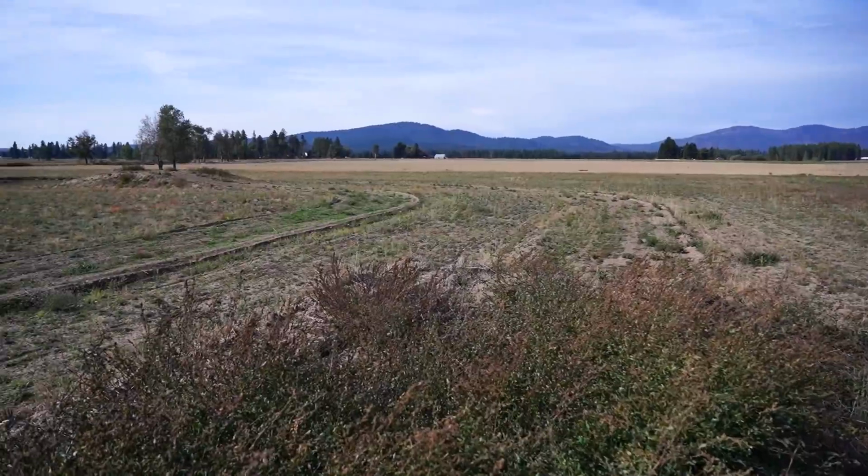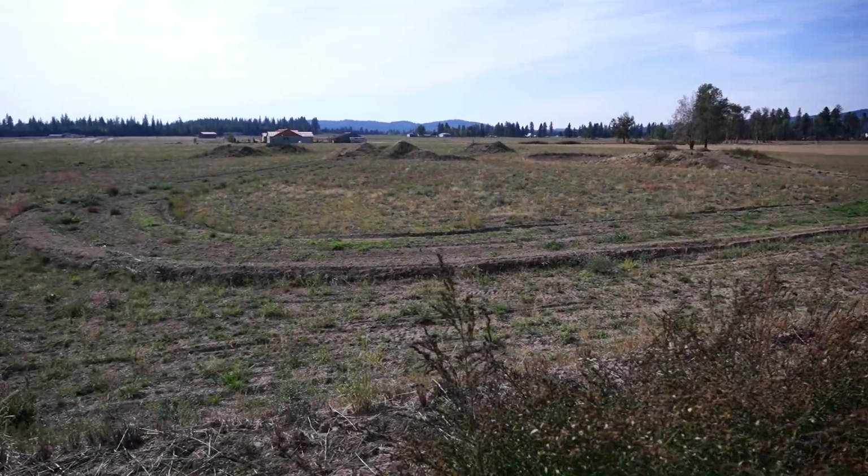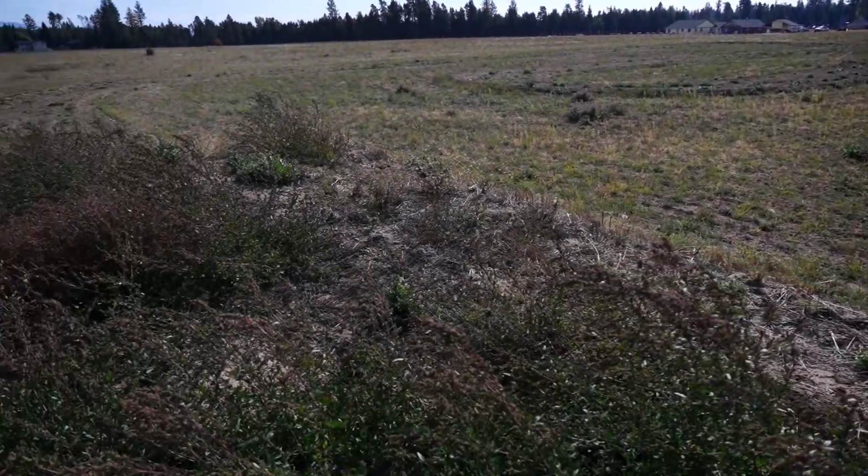We're gonna be building a house on this piece right here in the future, and I do plan on building it on the pit bike track too. Next up, I'm gonna do some work on the big bike track. You can see it's a little overgrown in some spots.